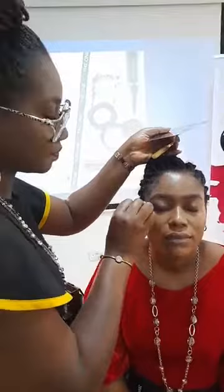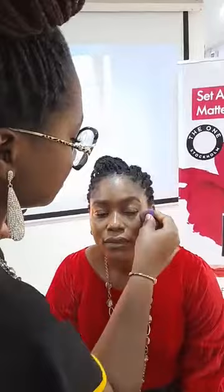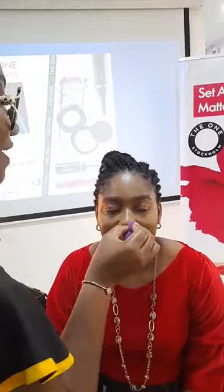Okay, so just going to put a little bit here. And I'm going to be highlighting these cheekbones with it as well. Just going to blend this in. She already has the pointed nose on. Give me her extra.